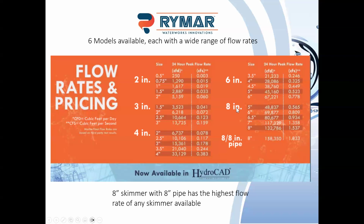The reason we use a 6-inch pipe with our 8-inch skimmer is because we get high flow rates. In this version, that 8-inch does over 1.5 CFS. But we were able to lighten it up for shipping and just ease of handling by the contractor by having to maintain that 6-inch pipe underwater, not an 8-inch pipe underwater.